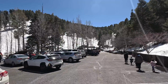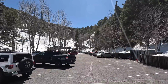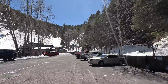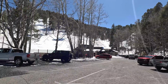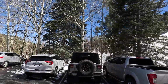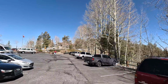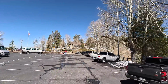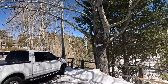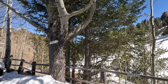People getting some pictures. So we've gone from saguaro cactus to aspen, all within probably an hour and a half of driving. Gotta love Arizona. Gotta love it. This is really pretty. Still some snow. All right, well, I'm gonna get up here, find a spot, and just enjoy some of this nice, cool weather up here.